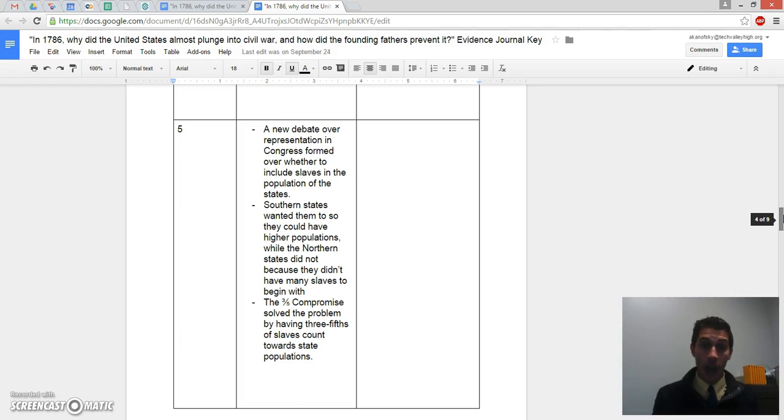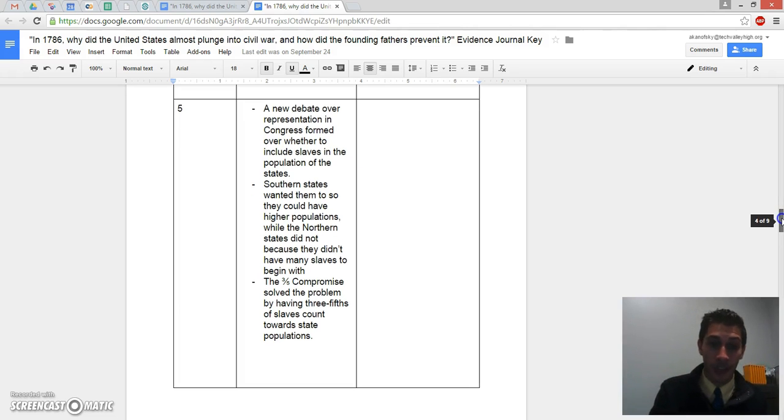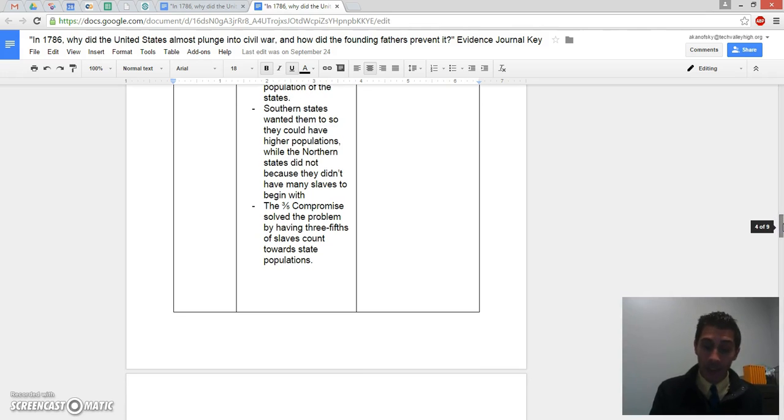So like they did with the Great Compromise, they came up with a 3/5 compromise. The Founding Fathers at the Constitutional Convention took a step back and said, all right, 3/5 of slaves will be counted. Not all slaves, not none of the slaves, but 3/5 of them will count towards the state populations. And that was a good enough compromise to get everyone to agree.